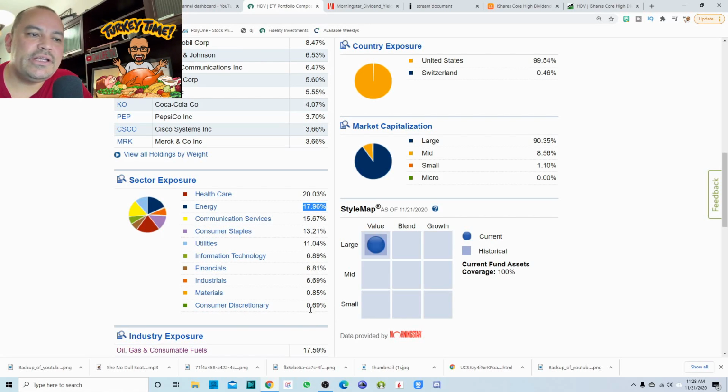Consumer discretionary at 0.69. That's going to be a big drawdown or a weight on this portfolio, because consumer discretionary is a very strong sector. And that's probably why this hasn't recovered very well, with that consumer discretionary allocation being so little. That, along with information technology being only 7%, is going to weight this portfolio down.